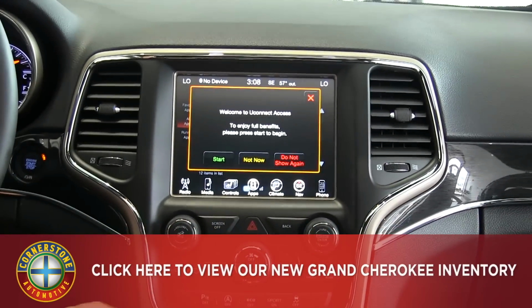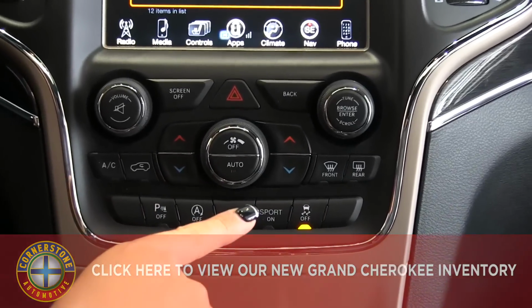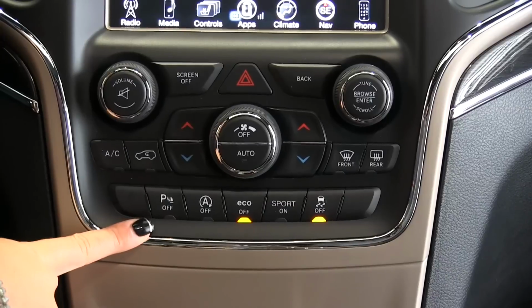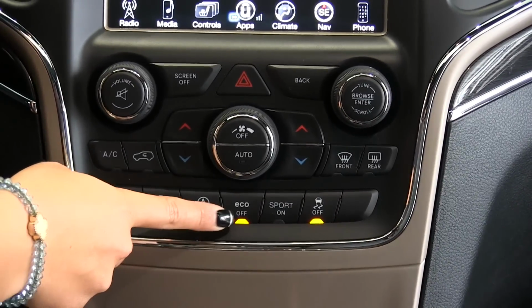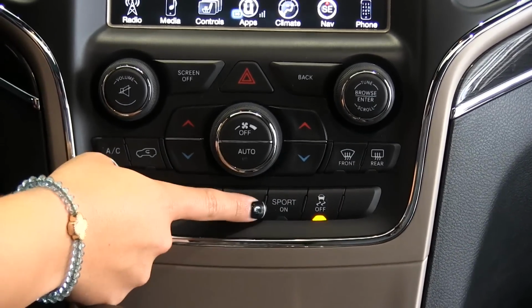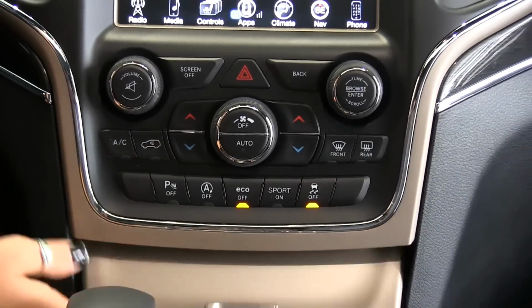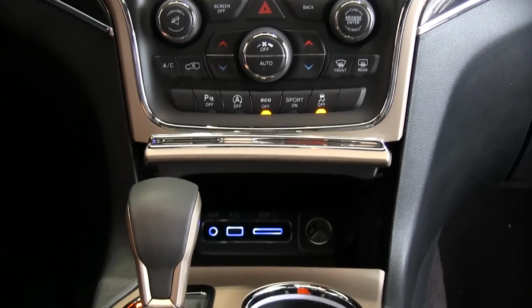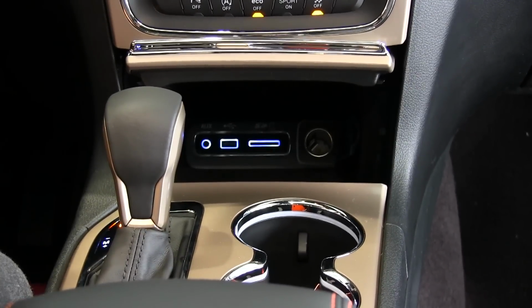Below that we have different hard buttons for the radio, also your dual zone climate controls again. You can turn off your parking sensors. We have your auto on-off button. You can also turn off your eco mode, you can turn on your sport mode, and you can turn off your traction control as well. Under here we have some USB and auxiliary ports, also an SD card reader and another power outlet there.